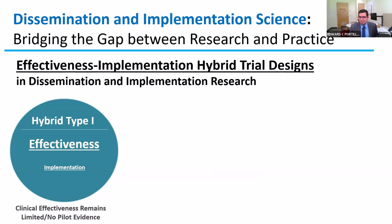And I also was introduced to this idea for the first time of hybrid trial designs. Hybrid trial designs, what is that, right? And so there's 3 types. So hybrid type 1 is where we're really focused on effectiveness, right? We're really wondering, does this intervention lead to greater effectiveness? And we're not as focused on how something's implemented. We're more wondering, gosh, is this even gonna potentially work?